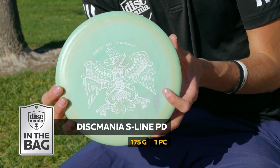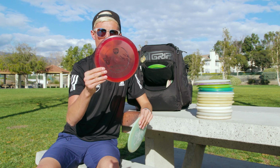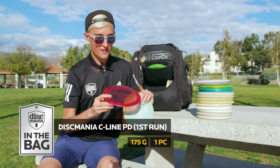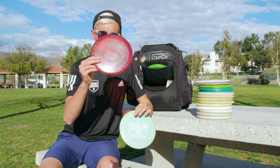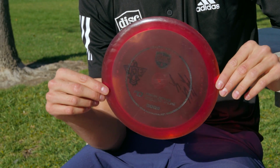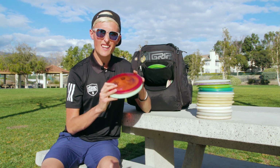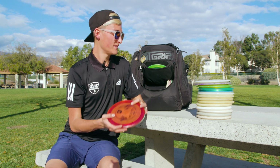Shout out to Black Ink Discs. They have this really sick stamp for me. And I also have a first run C-Line. These are pretty sought after. I think new ones bring around $100 or so. And shout out to my boy Ian Millard hooking me up with this one. Really, really straight with a really consistent finish. I love first run C-Line PDs. If any of you guys got them, hit me up.